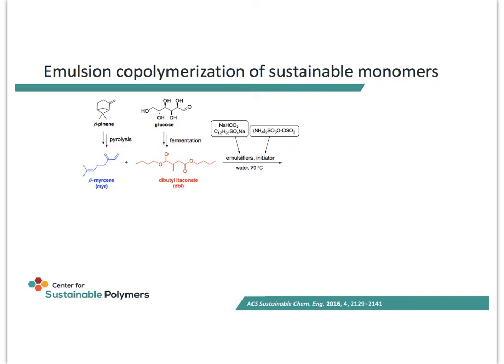So when we do an emulsion, we're going to create a micelle, so we use a base and a long chain fatty acid type with a polar head and a non-polar tail. Those are our emulsifiers, helping create that micelle. And this is our initiator, our radical initiator.